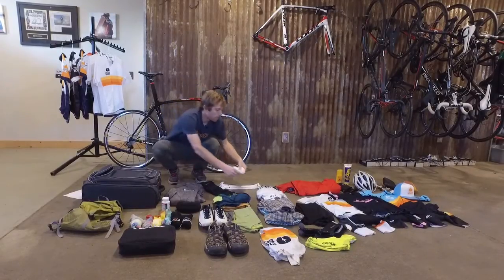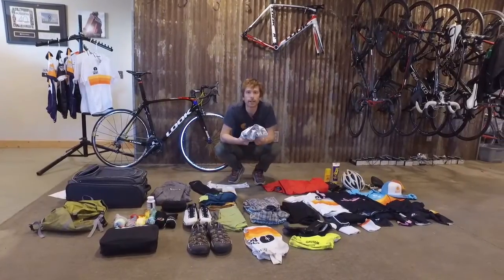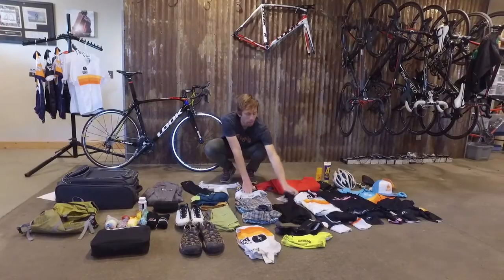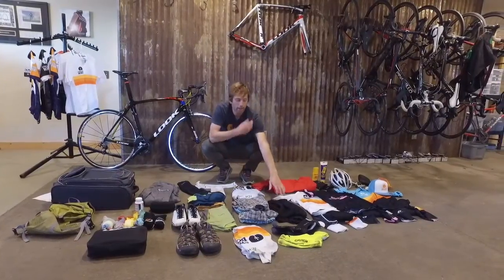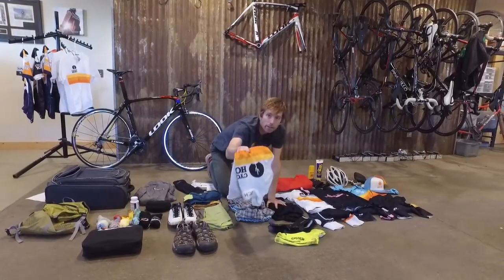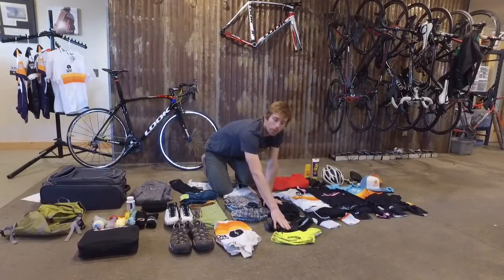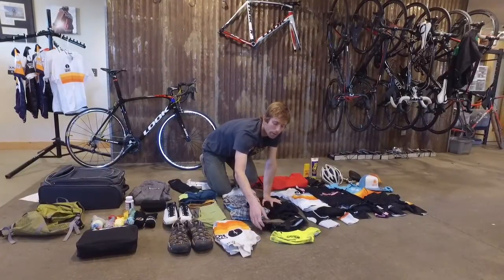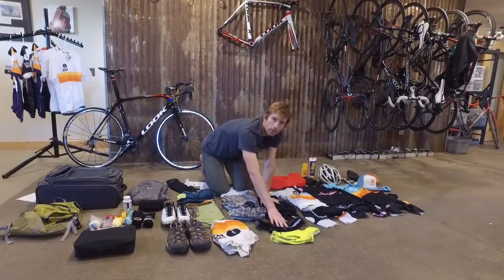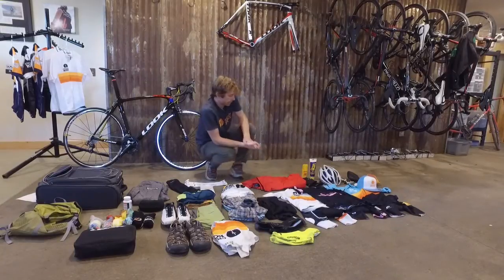Over here we've got our long sleeve jersey, really nice piece to have, especially in the mornings. We've got base layers, a cutoff base layer, also a long sleeve base layer. Wind vest, really nice to have in the morning. And yes, I do have 2 shoe covers. We've got the all-weather shoe covers, and then we also have the wind protectors. These are small items that can easily fit in your suitcase, and I think you're gonna be happy once you get down to Tucson to have 2 options.